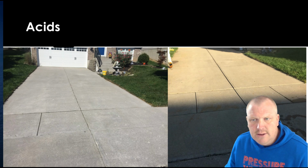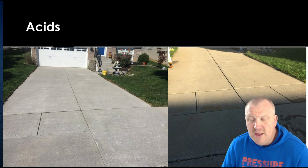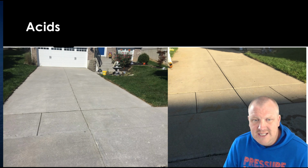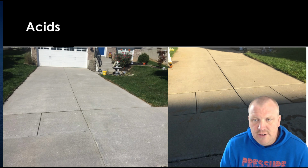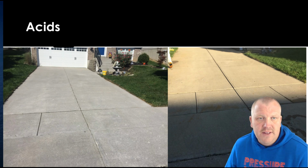We did put a sealer on it because concrete is like a big sponge, and when it gets wet, you could actually see it. So we put a deep penetrating sealer on it, so that way when water gets on it, you're not able to see down into there. But you can see this is probably 25-year-old concrete right here, and it looks brand new. So this is what we can do with acids.